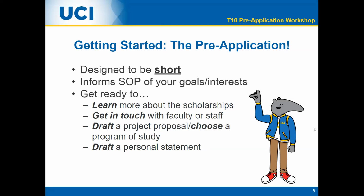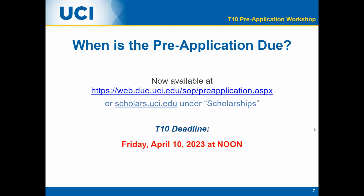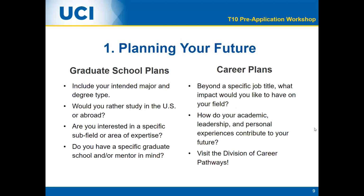If you have any problems with the pre-application, email the SOP email as soon as you can, so that we can get your problem addressed and fixed, and then you can submit your pre-application before the deadline. One thing I forgot to mention is that the April 10th noon deadline is a hard deadline. That should say Monday. We just want to make sure that you get it on time so that we can get started on your application journey as soon as we can. Alrighty.